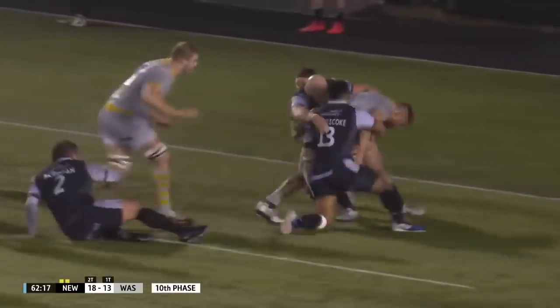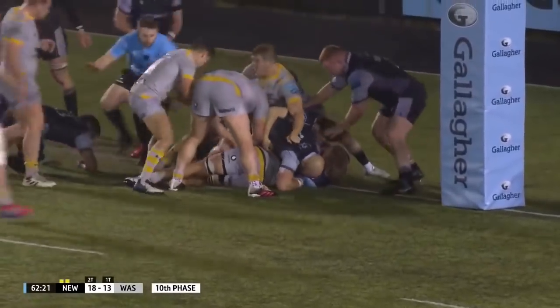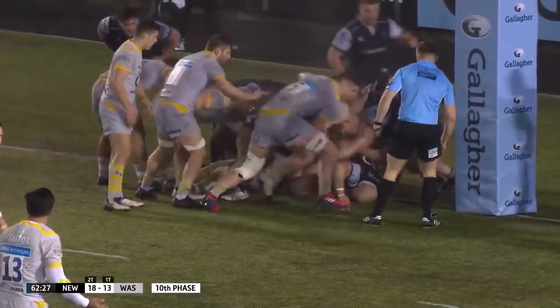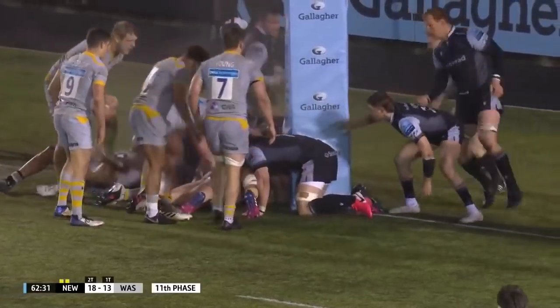Shields again has another dart, and he's doing so well, Shields. So close. Well, it's a great tackle, but he's got to roll. Killing it. No, hands out. A little bit unlucky, Wasps. Ball is there to the base. That's a try. Tom West. Try.